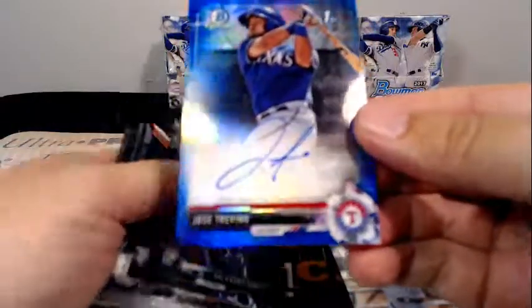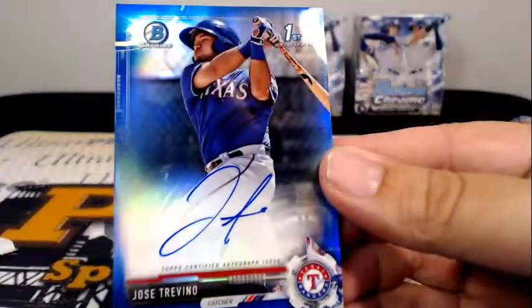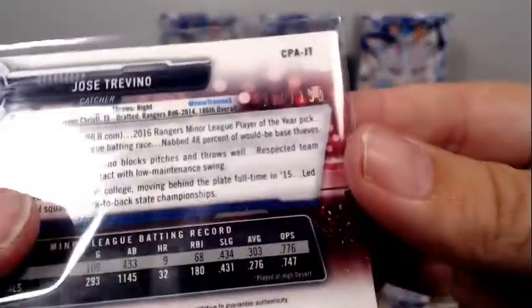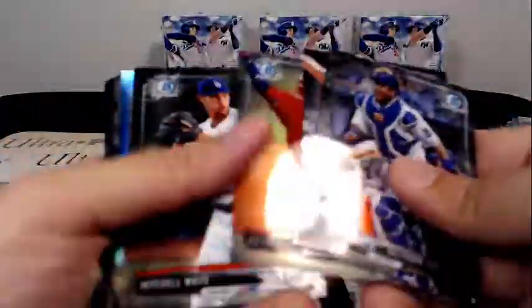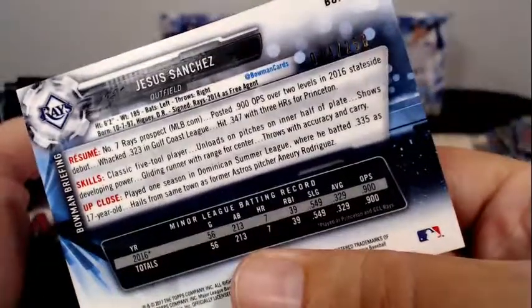How about a Jose Trevino Blue auto going out to the Rangers? Texas, again, is Scott P. Scott P. Congrats. That's numbered 110 to 150 for the Rangers. Jesus Sanchez, purple, numbered to 250.